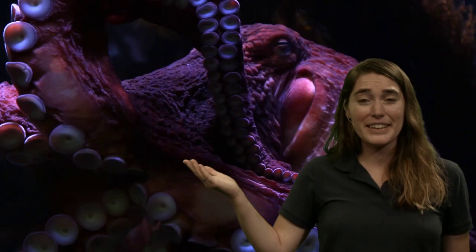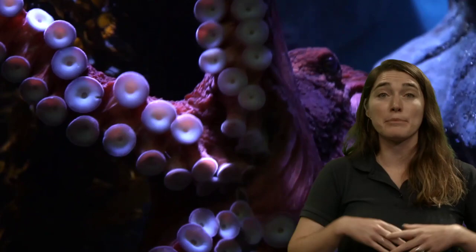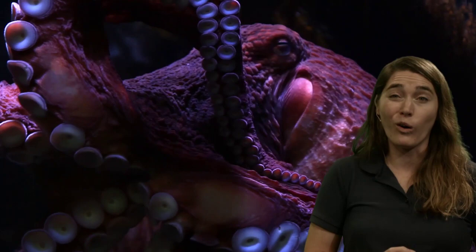So this is the giant Pacific octopus, which is the largest octopus out there. And they have about 250 suction cups per arm, which means they have about 2,000 suction cups. Oh my goodness, my friends, my ocean rangers, that is a whole lot of suction cups, especially when we think about how strong each of those suction cups are.